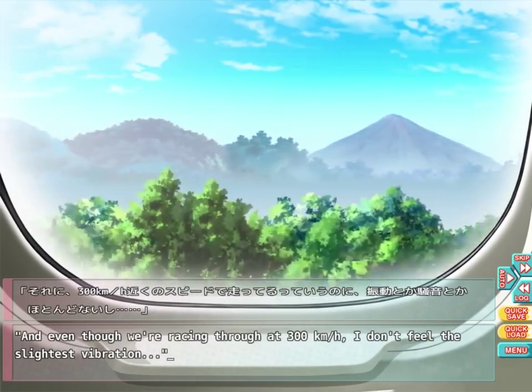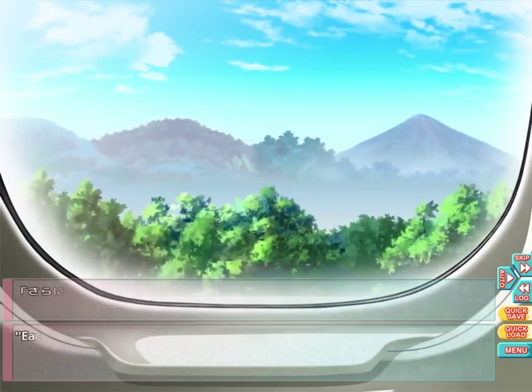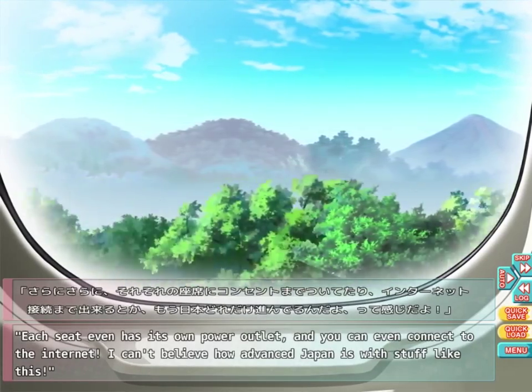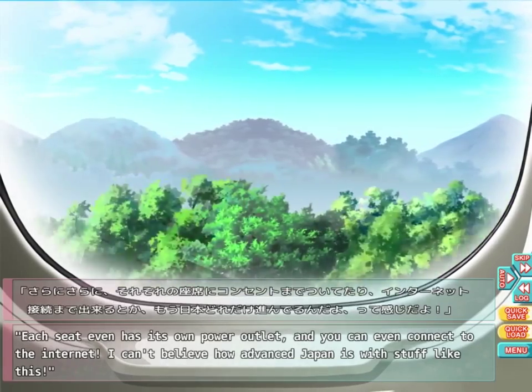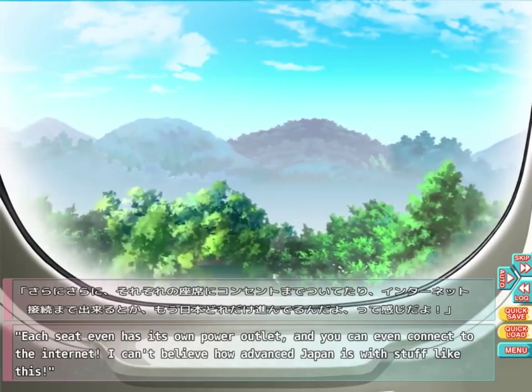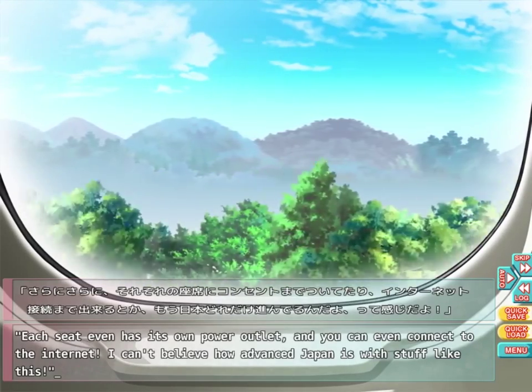We're racing at 300 kilometers an hour. Going fast. Each seat even has its own power outlet, and you can even connect to the internet. I can't believe how advanced Japan is with stuff like this. Every seat has a toilet.